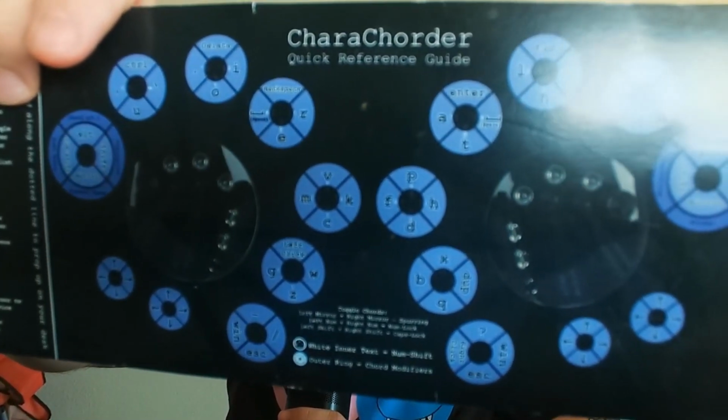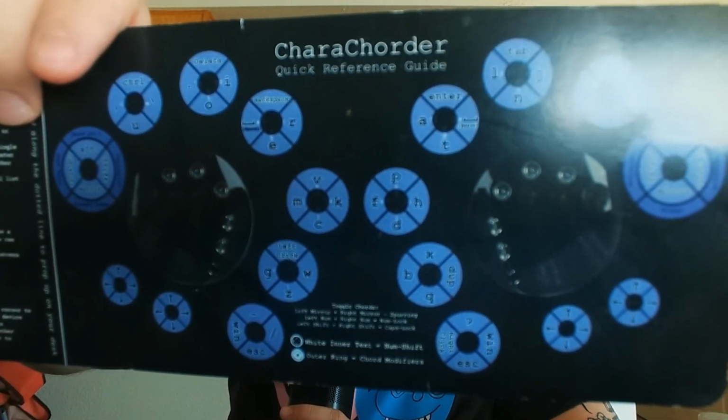It has the letters, and you type different letters using these essentially joysticks, right? That goes up, down, and all of them go in 4 directions, and you can do different letters. You press Alt to change between one set of letters or another.